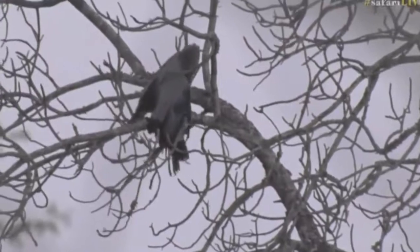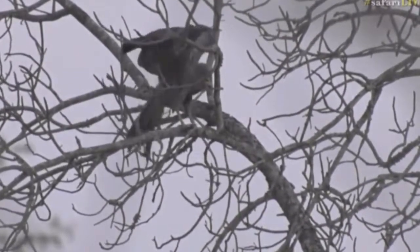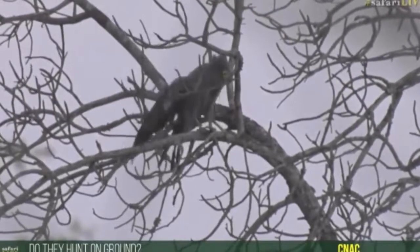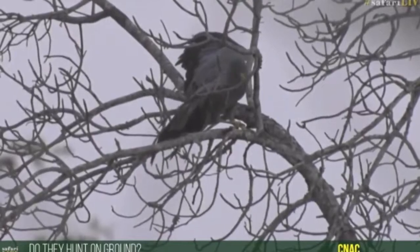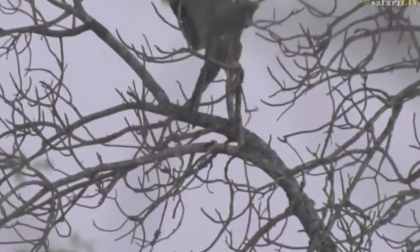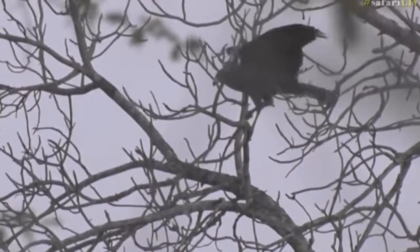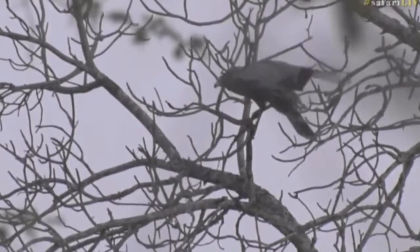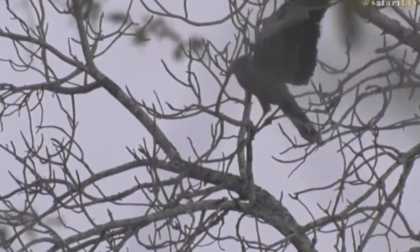Watch, look at this. See, Nak, so these African harrier hawks don't actually hunt on the ground as much. Well, they do sometimes, but they prefer raiding nests. Let's see if it takes off with this branch. So, as I said, they prefer raiding nests. So they will go and raid nests for chicks, for eggs. That's mainly what they feed on.